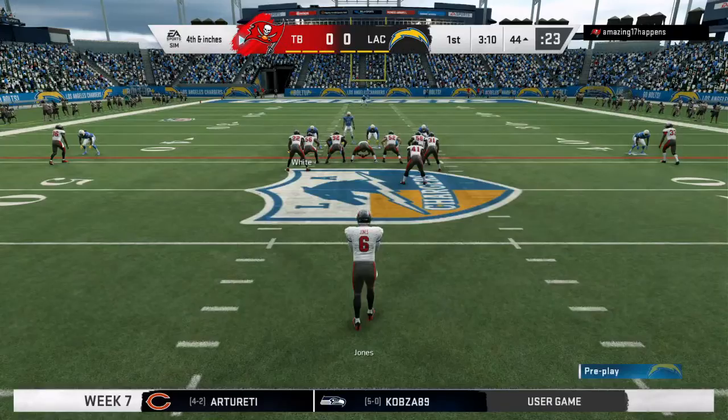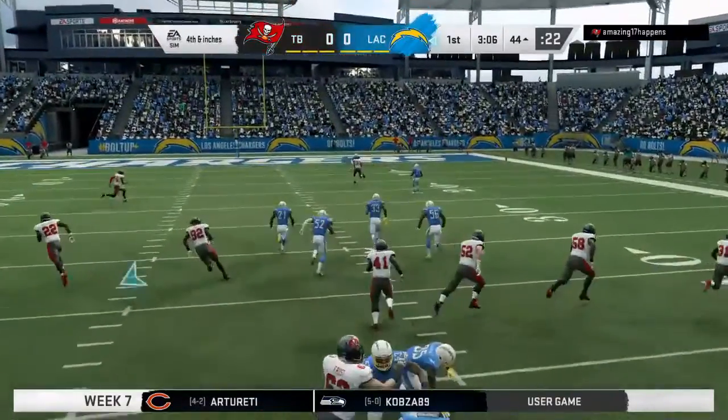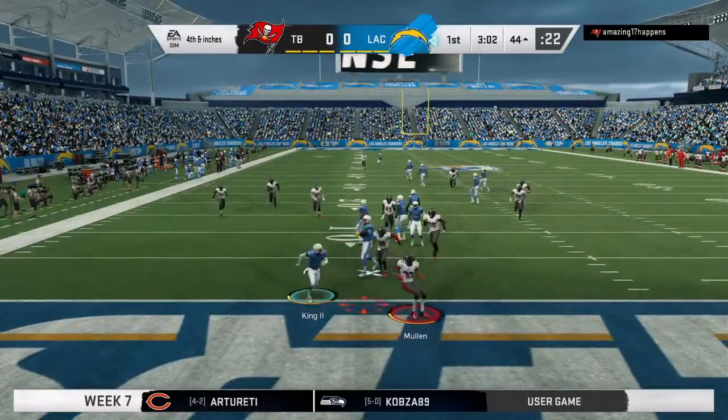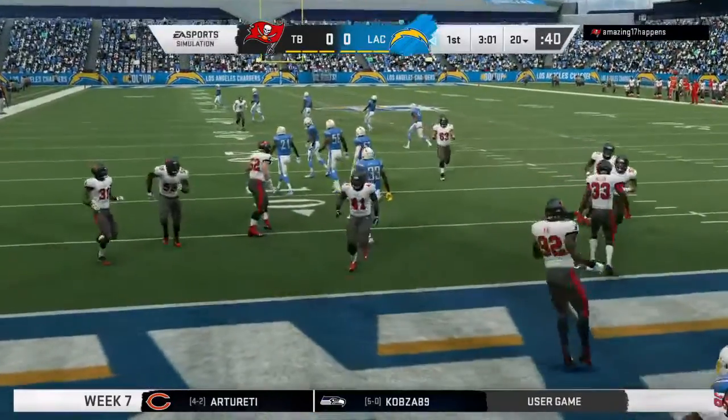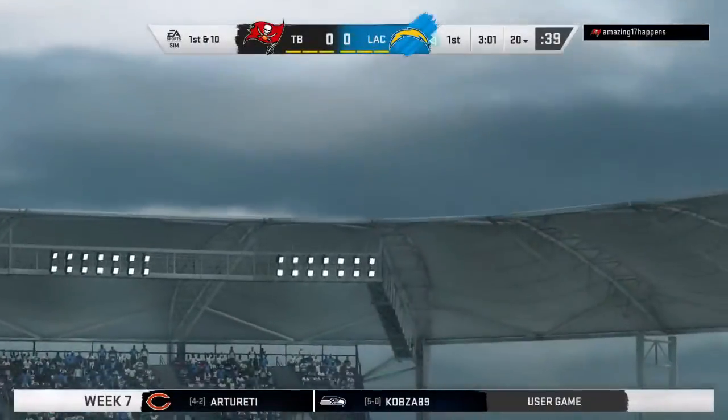Here comes the Buccaneers punter now, as he'll punt it away for the second time. And this one hits at the 3 and then bounds into the end zone for a touchback.